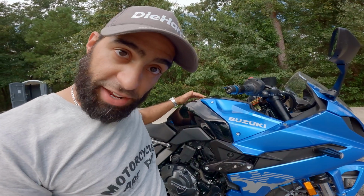You see how tall the tank is right here? The screen is at the same level. So for some reason I expected this to be more of this kind of shape where the tank was low, the seat was low, and the front fairing was a little taller, but it's not. It's pretty level from the tank forward, and when you're sitting on it, it kind of seems like the bike is really, really low. Actually, it looks more or less like this.